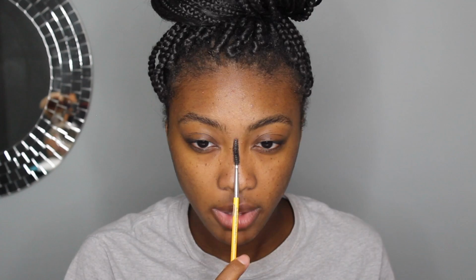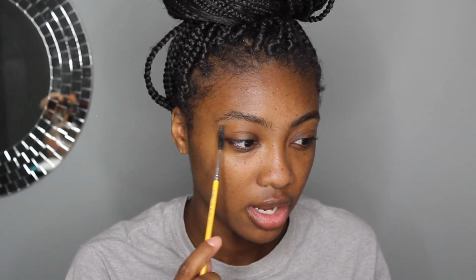But then the hairs usually grow all the way down here. There's some in the middle. There are hairs right here that shouldn't be there. Hair all around the top of my brow. It's just a mess.